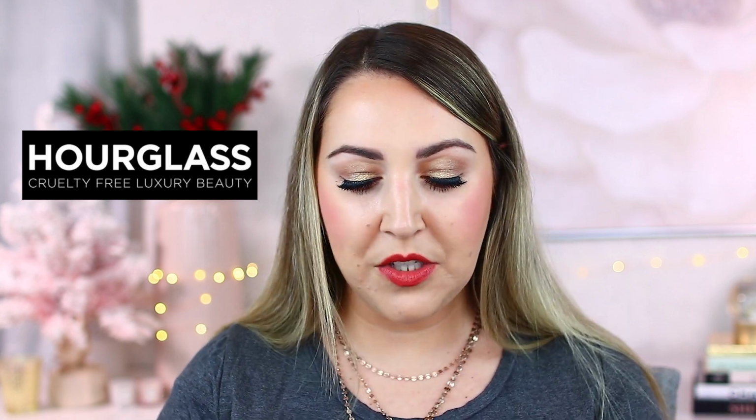So this is one of the setting powders. This is called Luminous Light. It's been in my collection for a long time. It's definitely a lovely setting powder. And I love the Hourglass dark brown, very shiny packaging. When you open it up, this is a full size. This will last you forever. But I love how this sets your makeup so beautifully.